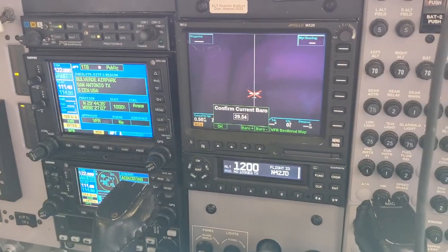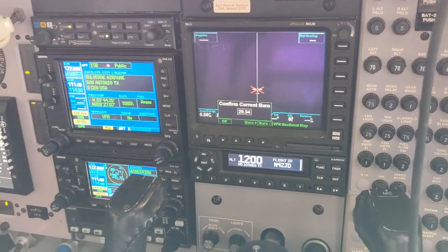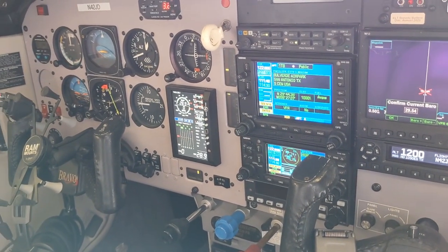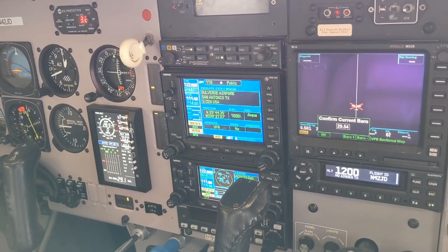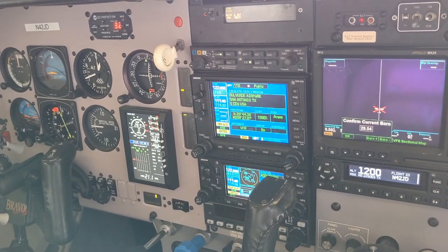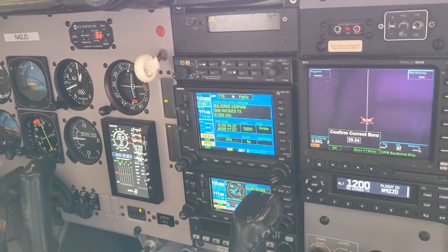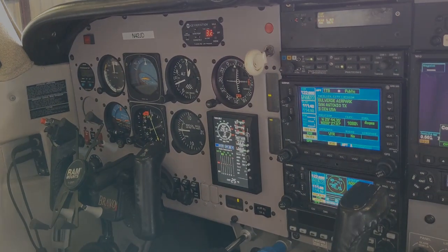It's also got a GTX 345 transponder, ADS-B in and out. It also syncs Bluetooth wirelessly, connects to your iPad for flight, and gives you traffic, as well as it's also synced up to the traffic on the 530 WAAS. It's got XM weather. The GDL 69 does not have the XM radio, but it does have the XM weather, and of course, like I said, ADS-B weather is also plumbed onto the 530. Anyways, panel's in really good shape and very capable for IMC and IFR flying.